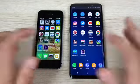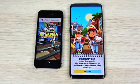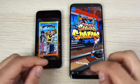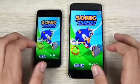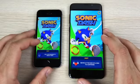Let's go into the Subway Surfers here and let's see which one can load this first. And it's the SE again. So this just happens. I did this multiple times before doing this test. It seems to happen every time. Sonic Dash. And let's see which one can play first. And you could see they're pretty close here on this one.